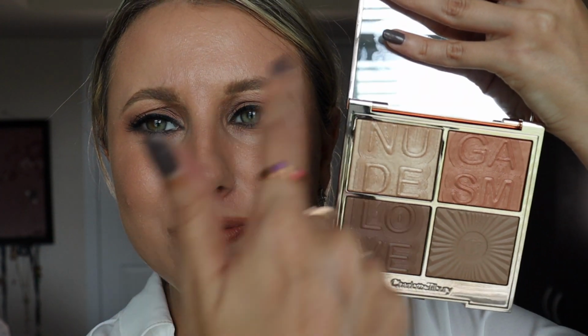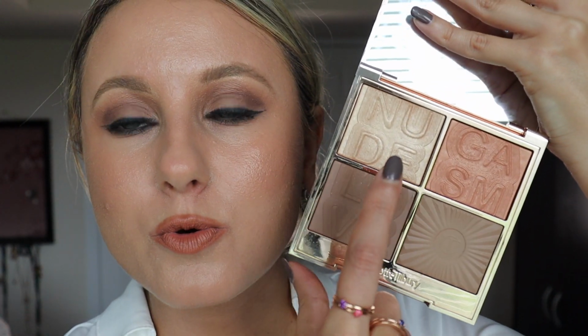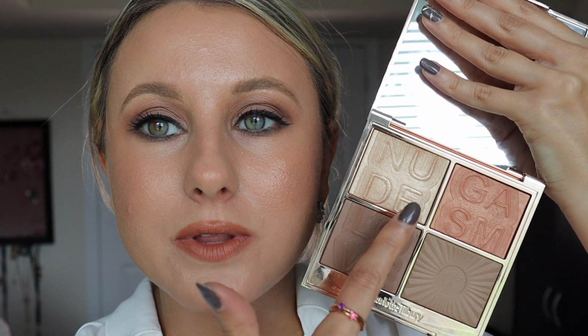Let's go ahead and talk about the formula of the Nudegasm palette. The Super Glow right here is a champagne, almost glass-like iridescent finish. When you apply this to the skin, it looks like tiny micro shimmers that are just sitting in a pool of glass. It's really pretty, and it blends into the skin really easily. You can apply this wet or dry, and to pick up the pigmentation, you can definitely build it up or apply it wet.